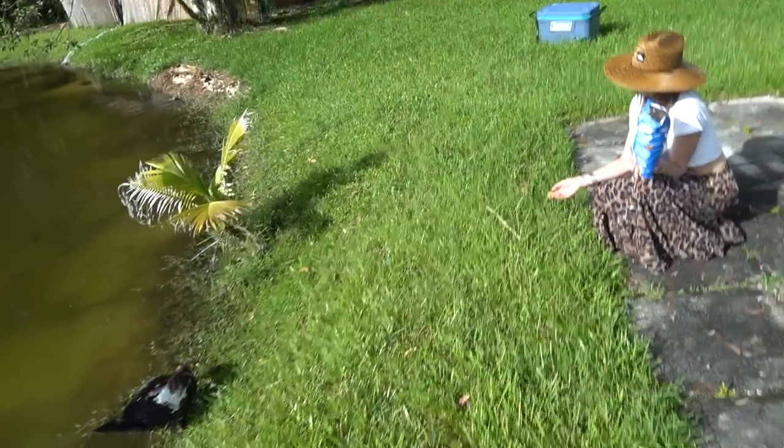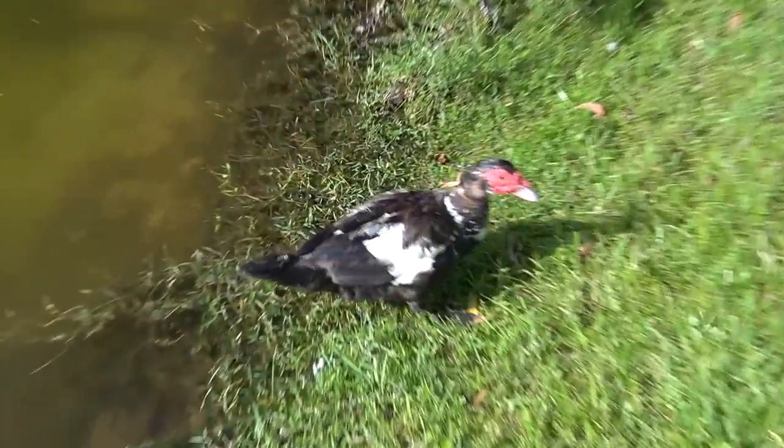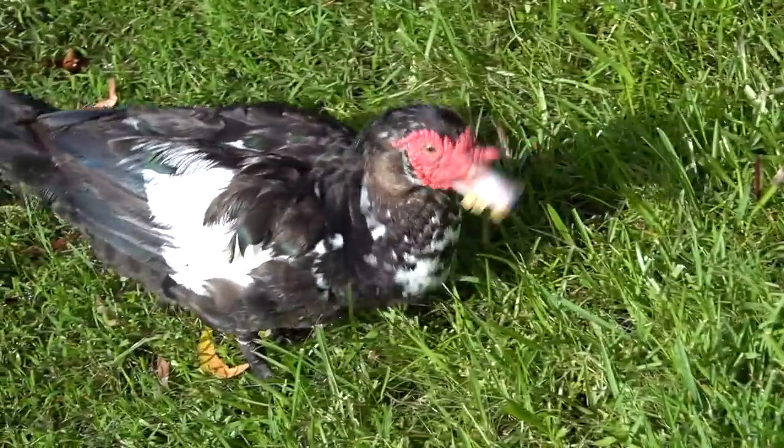Everybody eats over here. Well, there he is. This guy's a survivor. I'm trying to show you guys the big old gash on the backside of this thing. That thing is a survivor. It's a monster, unlike this duck. This duck is just a really friendly, plump duck.